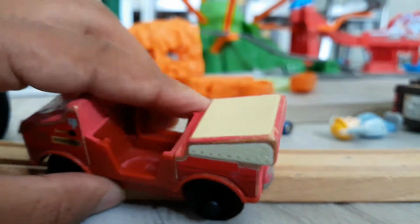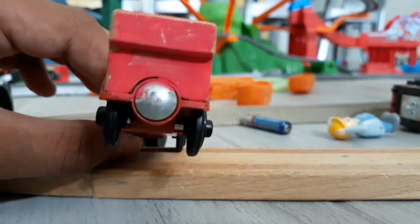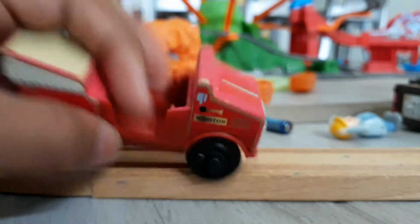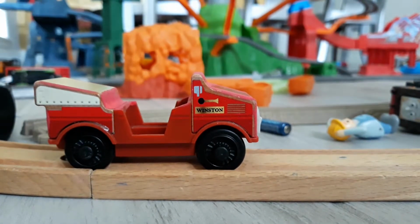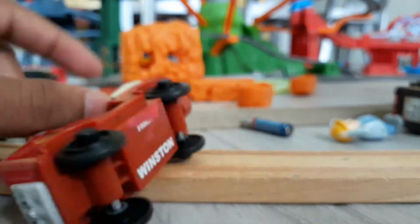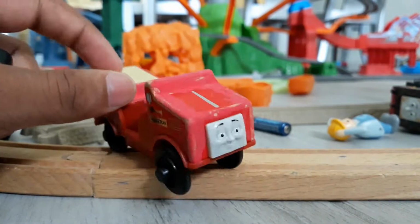Yep, I think you really know the rest, by yours truly. So yeah, that is Winston, the track inspection car. That is my first 2018 wood item model.